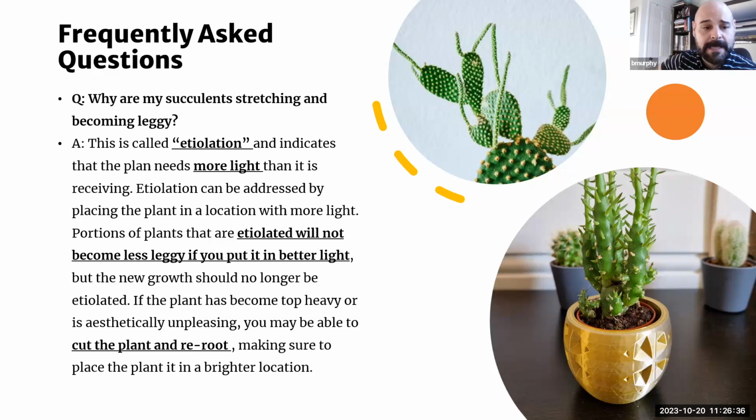place for that plant. You should know that etiolated parts of the plant, like those little squiggly growths on that opuntia on the top, they're never going to look like an actual cactus pad. They're always going to be skinny like that. So if you want to keep the plant, it's recommended to prune off etiolated parts. You shouldn't really use those for propagation. Likely it may not be the healthiest plant that comes out of that.